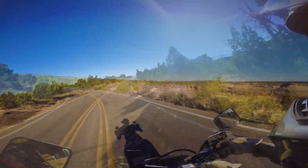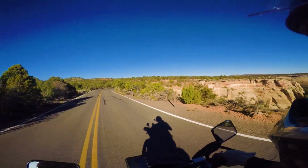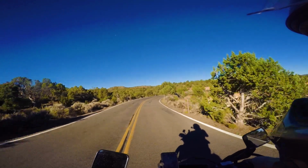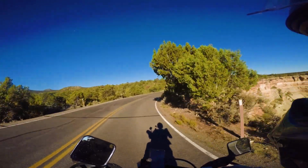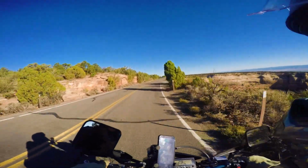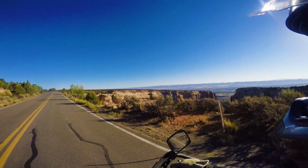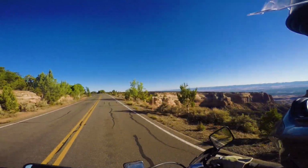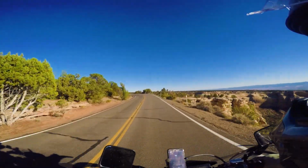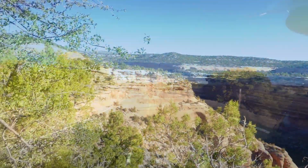So the first part of this, after leaving our home on Glade Park, is going down to the Colorado National Monument. This is a beautiful place, lots of red rock canyons. Most of those canyons there are 300 and 400 feet deep, and the road just kind of goes right along the edge of them. It's some pretty scenery. The road is nice and twisty, so it's a lot of fun to do on a dual sport.